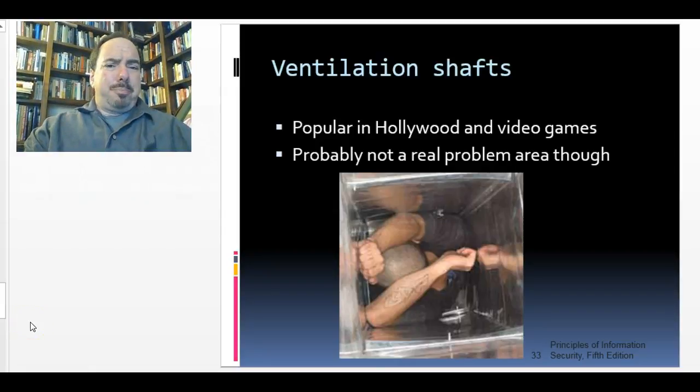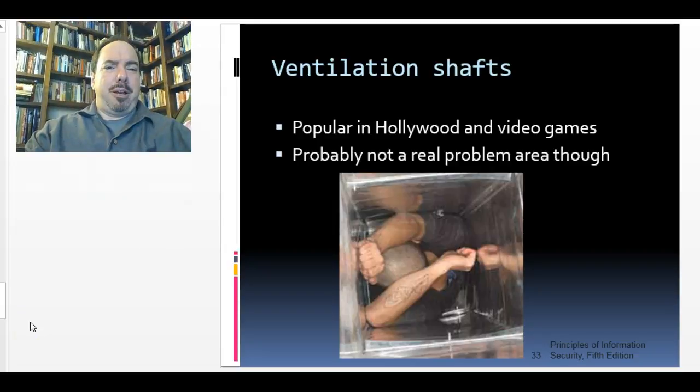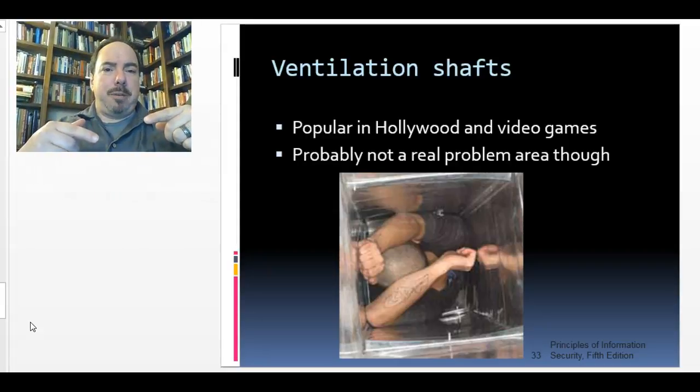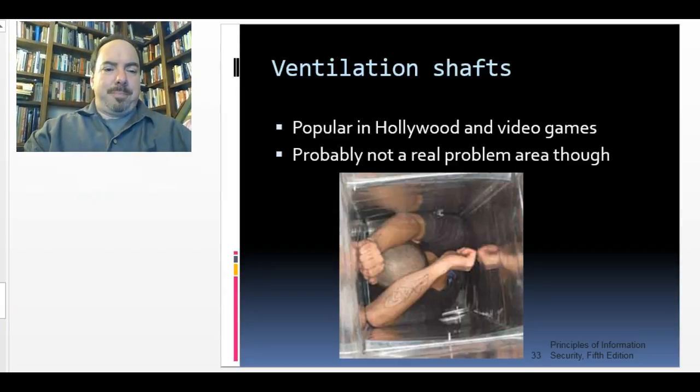Something that's not a real problem is ventilation shafts. So I keep making references to Hollywood movies, but of course in every movie, TV show having to do with security or even video games, people are sneaking through ventilation shafts all the time, especially if you're playing Half-Life. But typically ventilation shafts are not big enough for human beings to crawl through, maybe if you're a child or something, nor are they strong enough to hold people. So while this may be something you want to take a look at when you're first designing a building, it's not nearly as big a problem as you would think based on movies.